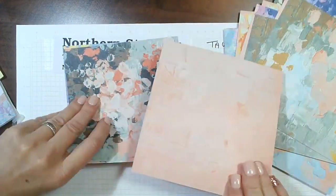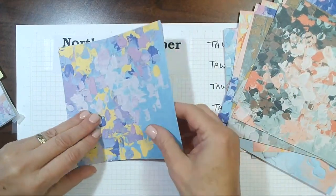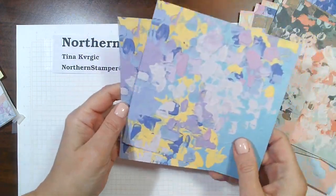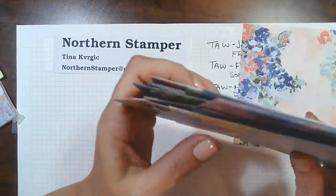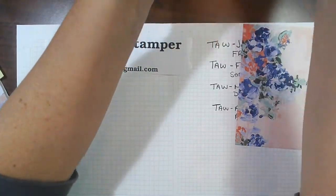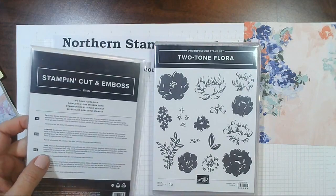Like I said, there's a paper share with this, so you'll get a little bit of everything. This is really nice paper. Holy cow, I can't get over it. I'm glad I bought the suite. So that's the DSP for the suite. Okay, hold on. And like I said, that suite comes with 2 stamp sets. So this is the second stamp set.